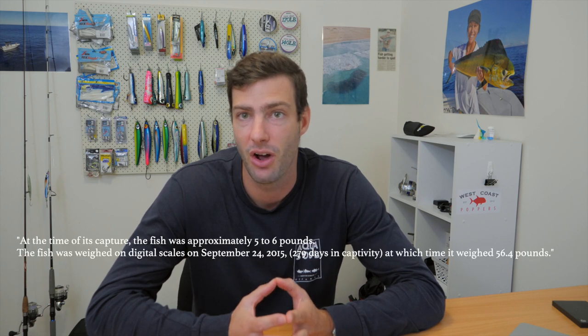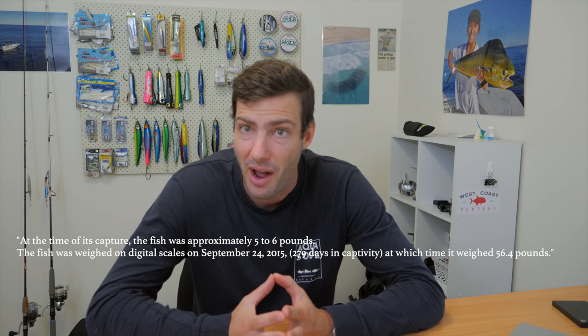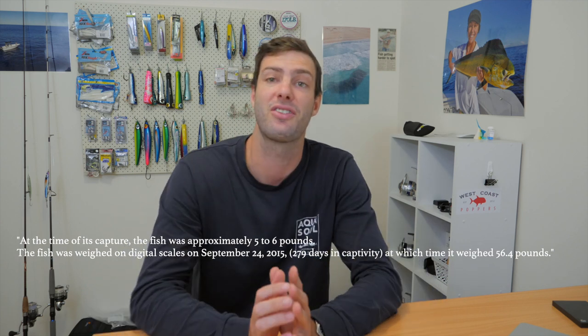Incredibly fast growing fish. You're looking at 25 mil, up to 25 mil an inch per week. There was a fish in captivity over in America which hit over 20 kilos, over 50 pounds, in I think it was 9 months. So you're talking about a serious growth rate, which is great for our fishery. All of these fish that we're catching are under a year old.